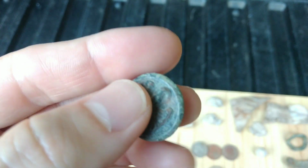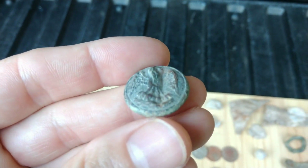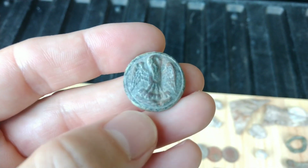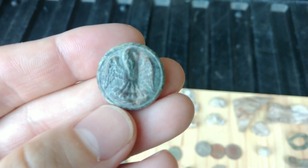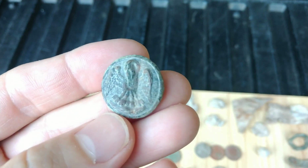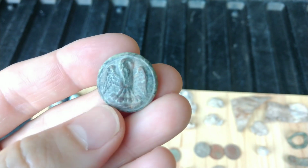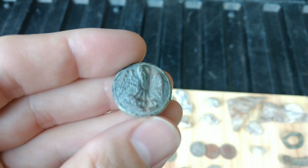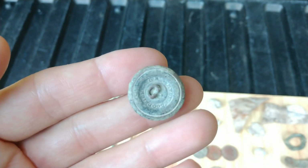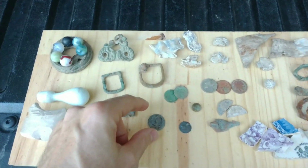I haven't done much to it. You can see it's got a bend in it, it's got a crease in it, but man, that's just something else right there. Absolutely love it. I know I kind of freaked out when I found it, so that just shows you how excited I was, I guess. All right, well, that's it.